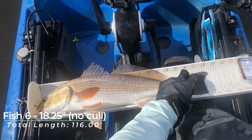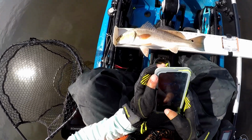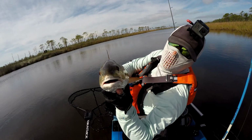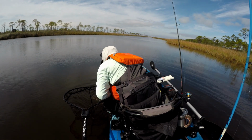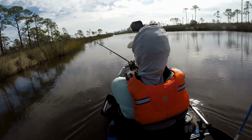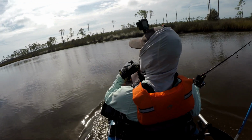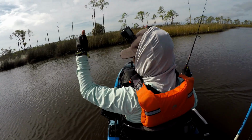Redfish number 19, keeper number 6. $18.25. I don't think that's gonna help, but while that was a slot red, it wasn't long enough to replace my shortest fish, which is 20 inches. Is that you again, Joe? Good luck to you, man.